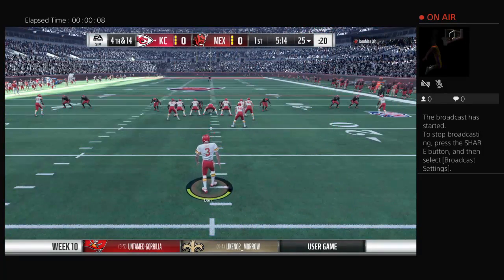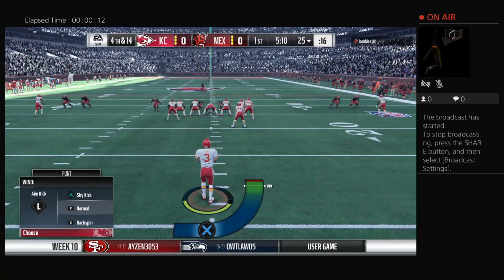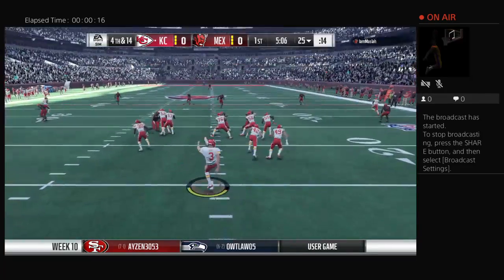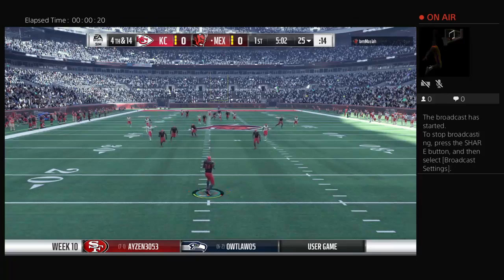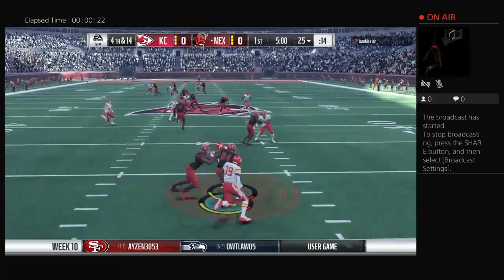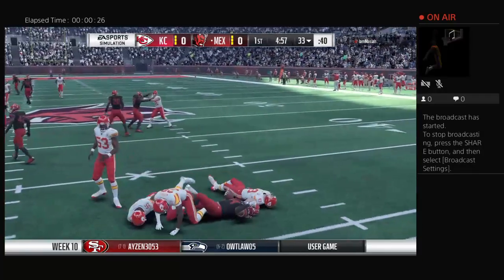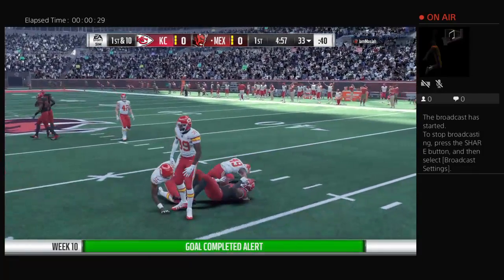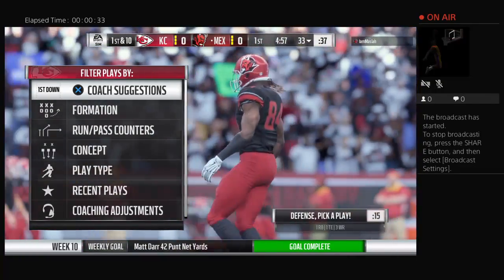So on fourth down, here's Matt Darr to kick it away. This is taken at the 18. Well, he wasn't too far from breaking that. Officially, give him 15. And possession will switch hands, 1st and 10.